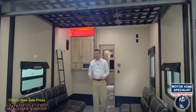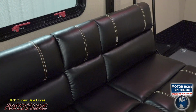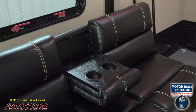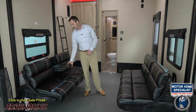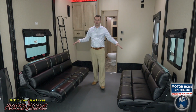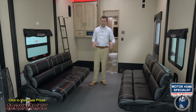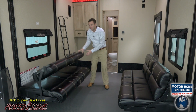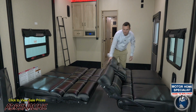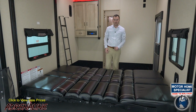We've got the seats down here right now. Something new that's been added to the Happy Jacks this year is 2 cup holders on each side. Just a nice little swing down compartment that gives you a place to put some drinks. Now when you want to make these couches into a bed, you just roll the backs into the middle and they make a queen size bed.